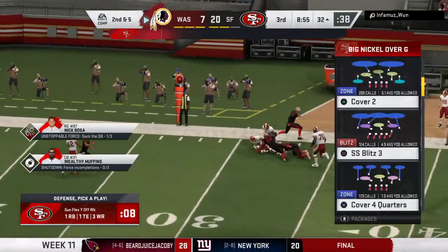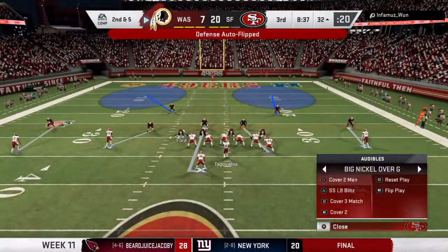Brings up 2nd and 5 at the 49ers 32-yard line.